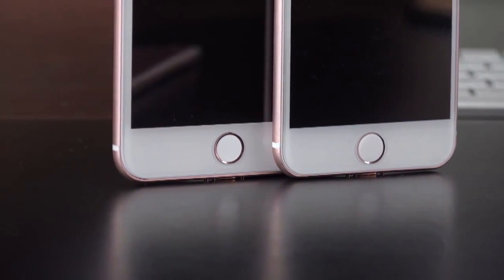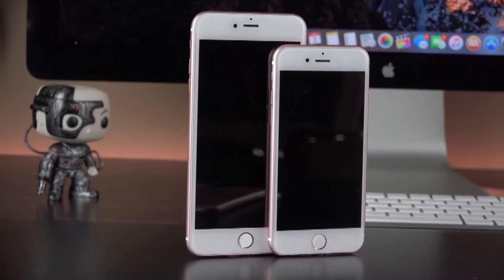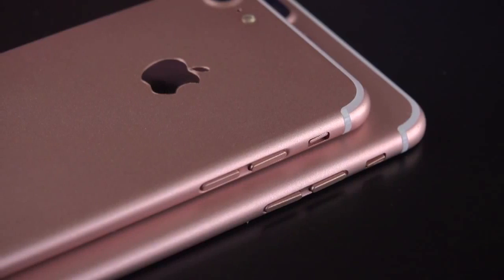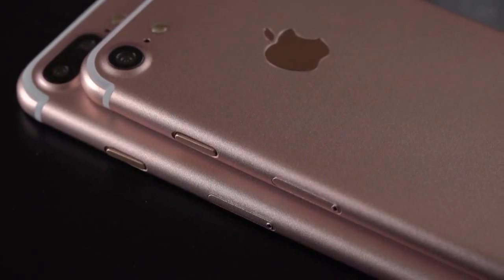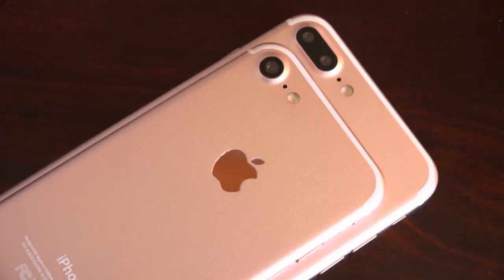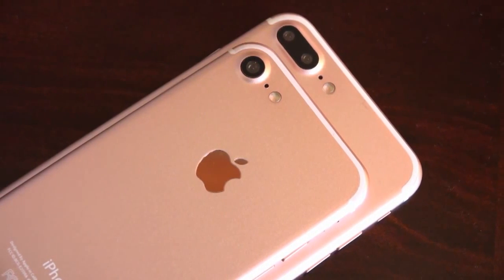There's also a rumor that we'll have a more flush home button, so we're going to see if that's the case, but otherwise the design on the front pretty much looks identical to the current phone. The buttons along the side are also the same, so we still have a mute switch, and the power button is also in the same location, along with the nano SIM tray.